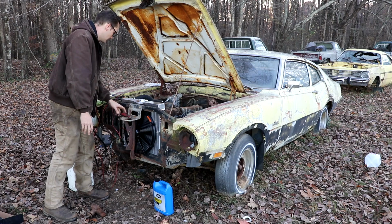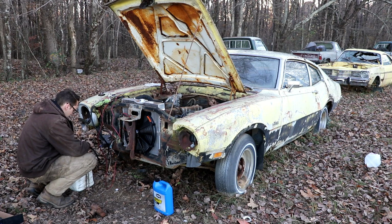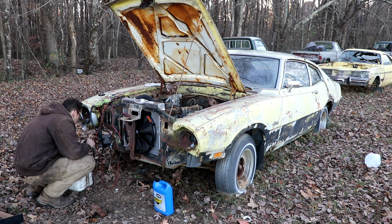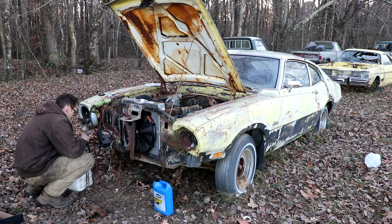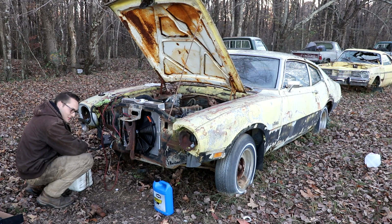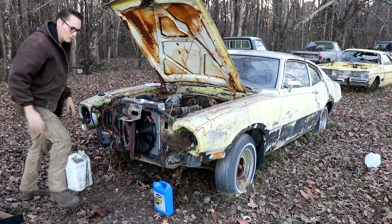Hello? You run out of gas? We did. The hose wasn't touching the bottom of the tank, so we were just running out of gas. Let's fire it back up, let it warm up.